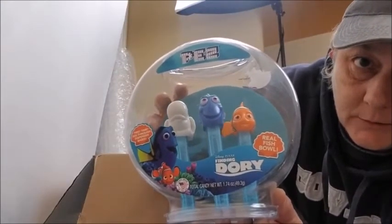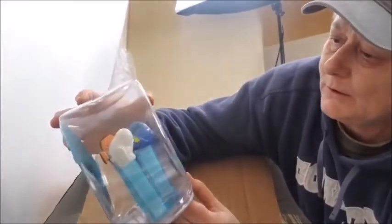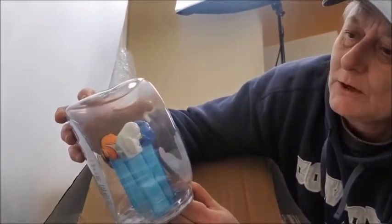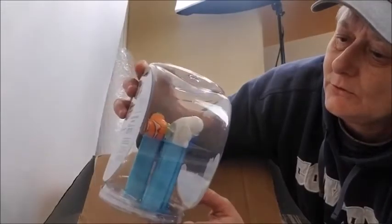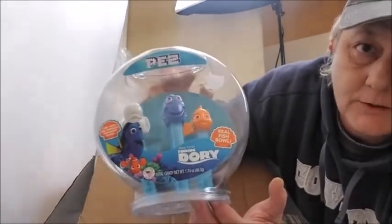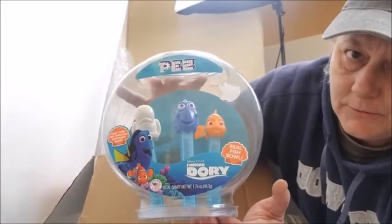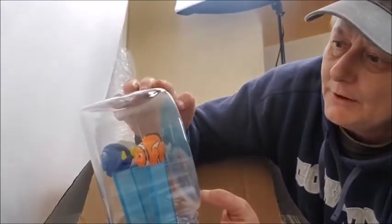Those wiggle, too. Oh, yeah. This is a Finding Dory. First time see-through dispenser bases. If you guys have little kids, they don't have to load these things. It's a real joy to do it over and over and over. Trust me. Been there, done that.